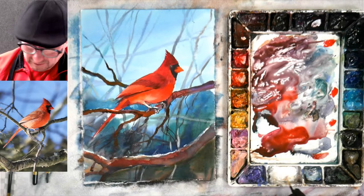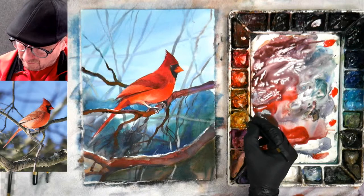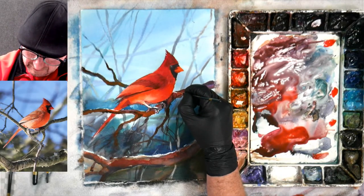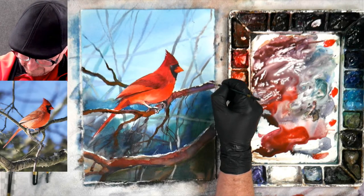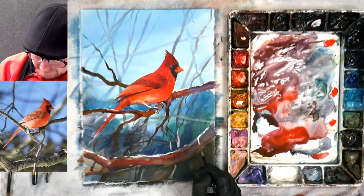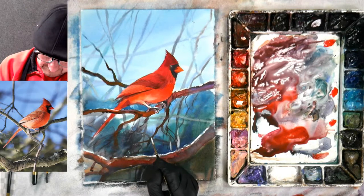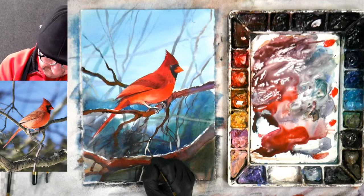And I'm going to put a little bit of warmth in this white, I think. Let me put a little orange in there, so it's not just pure white. I'm just going to put a highlight on top of some of the branches here. Like I said, I could have done this with masking fluid, but instead I thought I'm just going to paint it. And some of these branches are just going to be white. I'm just going to come down here and make them white.